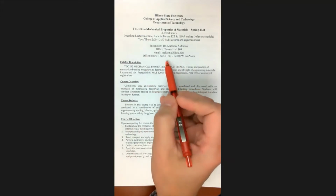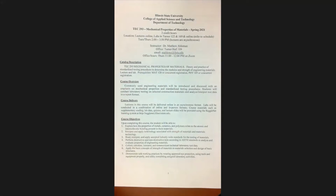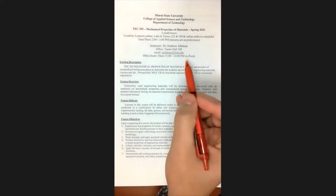My office hours, I would encourage you to make use of these office hours. I'm going to have office hours from 11 o'clock to 12 o'clock. They're going to be on Zoom, and I will send you the link in my Thursday announcement every week. It'll always be the same link, so any link to my office hours will work, because it'll be the same meeting, the same meeting ID number every Thursday.